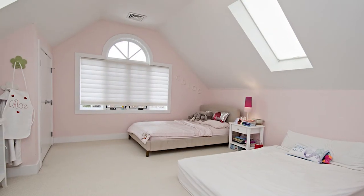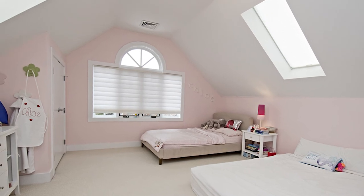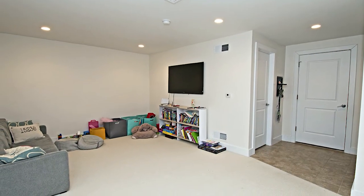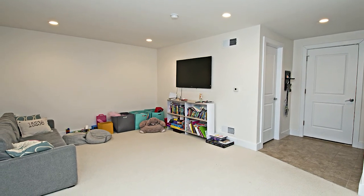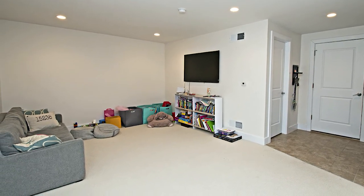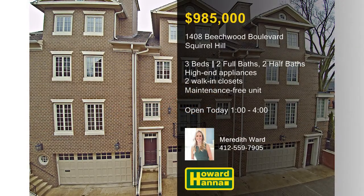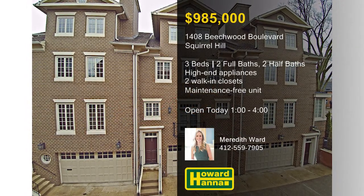The home provides maintenance-free city living only moments away from all the East End has to offer. An upper-level den is just off the bedroom, and skylights shine down on the versatile third floor. A finished lower level with a powder room provides additional living space, and parking is available in a two-car integral garage. Make some time between 1 and 4 this afternoon to enjoy a full tour with host Meredith Ward.